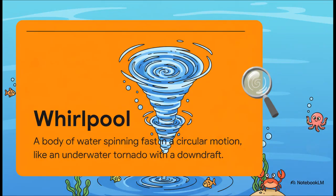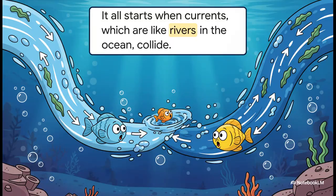So first things first, let's get a clear definition. A whirlpool is quite simply a body of water that's spinning really, really fast in a circle. Honestly, the best way to picture it is like an underwater tornado. It's got that same swirling motion, pulling everything towards its center and then down. The number one ingredient you need for a whirlpool is colliding currents.